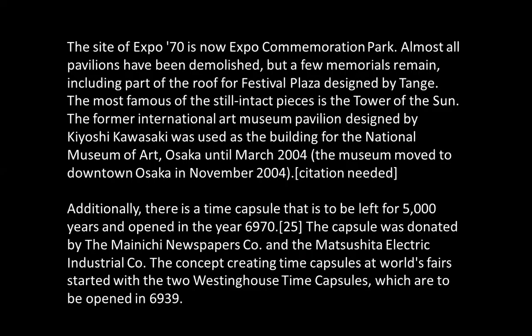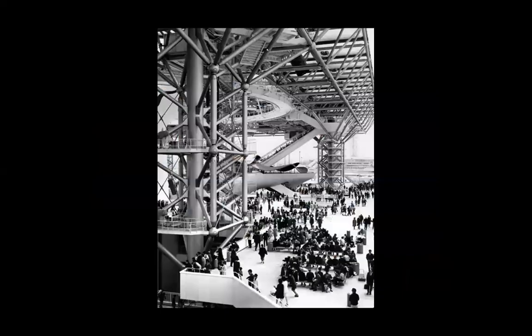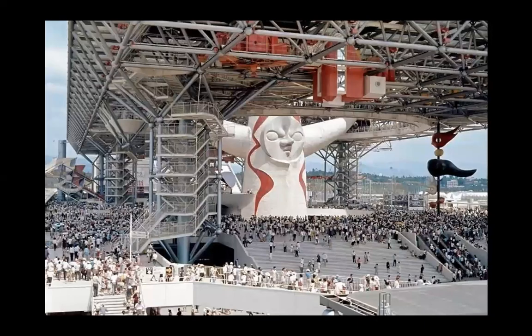This was that roofing that says Festival Plaza, and the roof apparently designed by Tange, or he worked together with Arata Isozaki. And it was the largest structure for this exhibition. Osaka, 1970. And now I end with a few pictures of the Expo Commemoration Park, which replaced the tumultuousness of the exhibit.